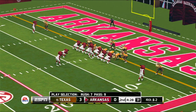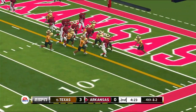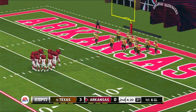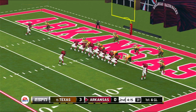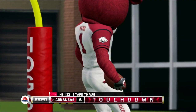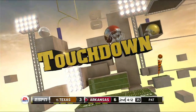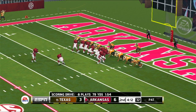They're trying to stop the run here with a goal line defense. Decent run here, right side. It's first down. They're inside the five. Touchdown, Razorbacks. A short burst for the score. That's what happens when you can win the war in the trenches down near the goal line.